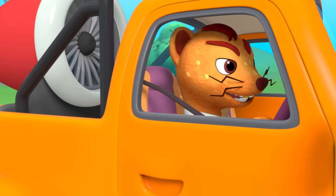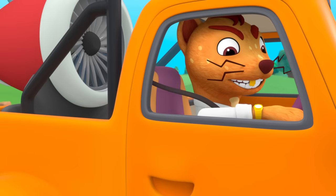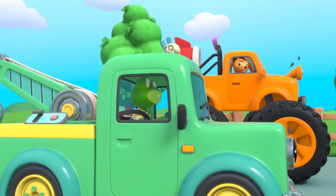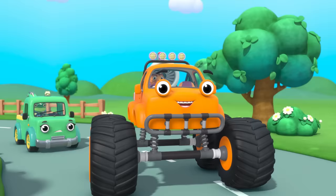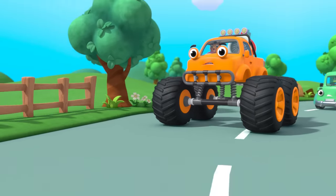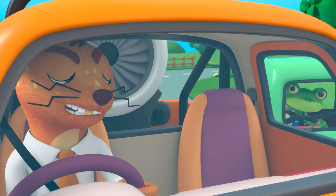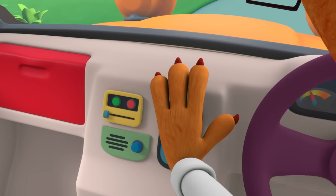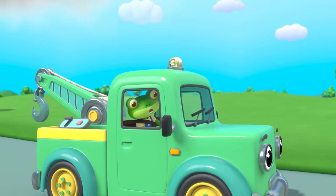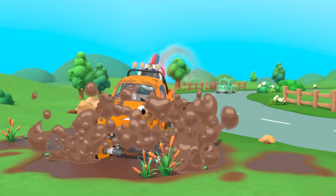I'm looking forward to getting my shiny winner's medal. It'll match my shiny watch. That's it, Tilly. Nice and steady. Activate turbo power! Wah!